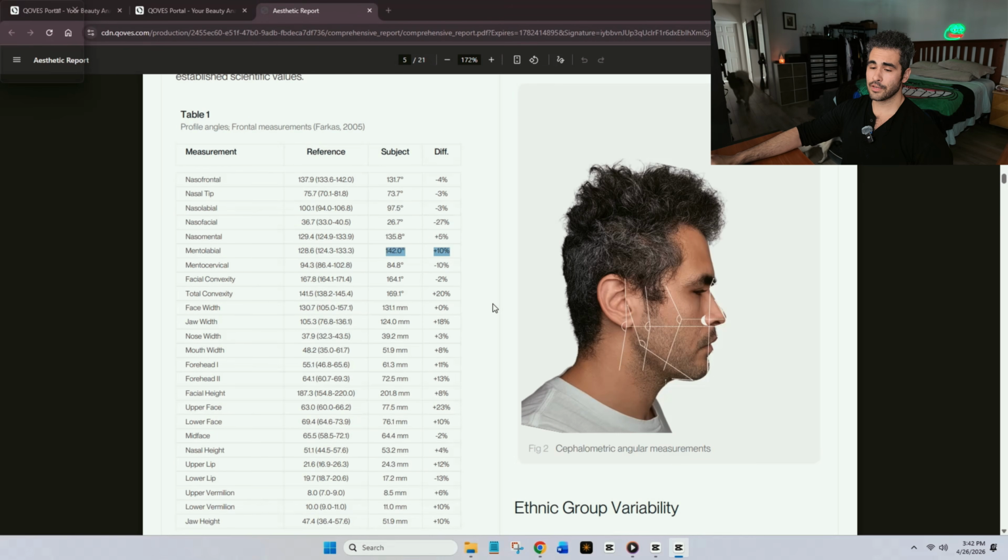Okay, so yeah, the cephalometric variability. So it looks like they have an ideal here, the reference column, and this is where I'm at. The upper face, I'm 20% greater. I'm just trying to find the biggest ones to stand out. And total convexity, 20%. Very interesting.